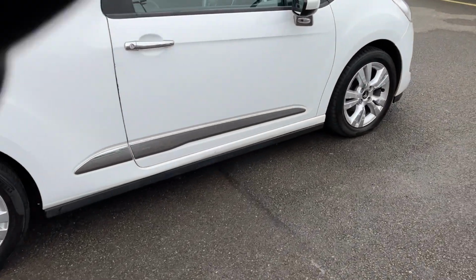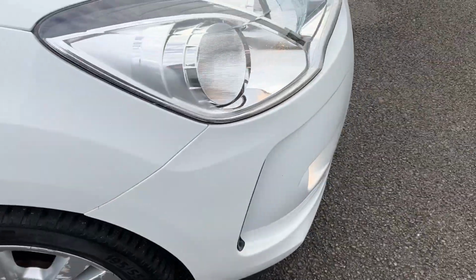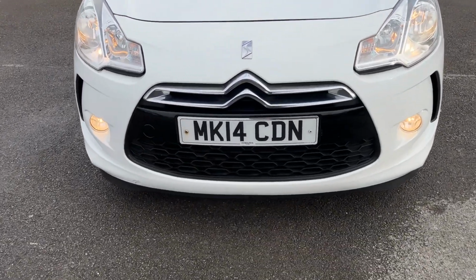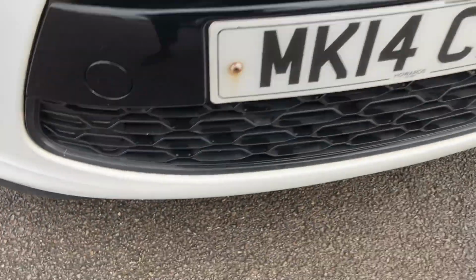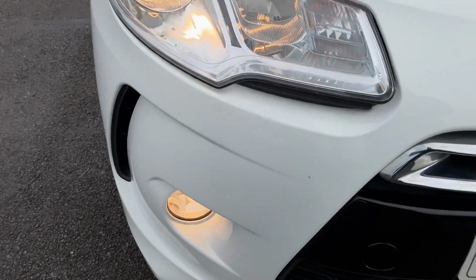So anyway, let me give you a quick walk around. We'll see whatever damage we can see. We've got a little scratch here on the mirror. Front end's looking good. No major damage jumping out at me. Probably a few stone chips and a light scratch down there on the bottom. Headlights are looking nice as well. Fog lights are working. They're all looking good.